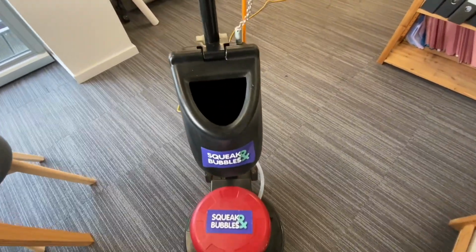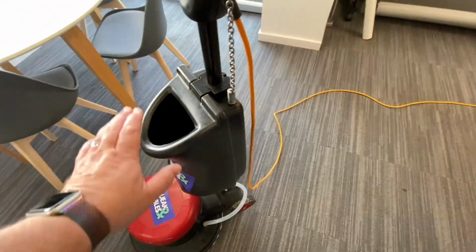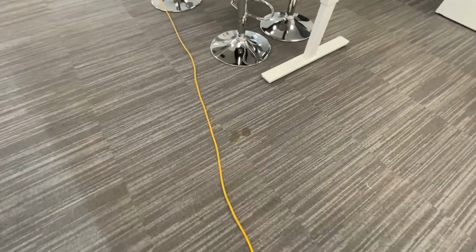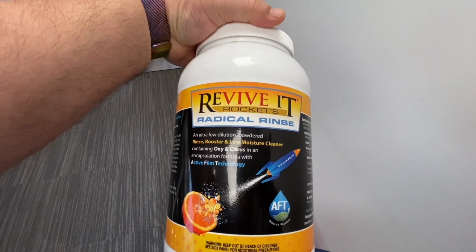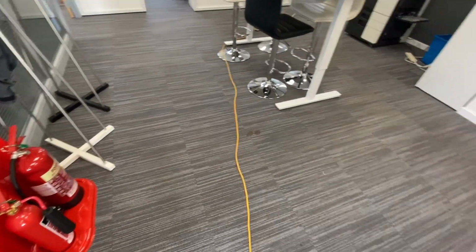We've got our faithful Viper machine that we will be using, 17 inch rotary with a zebra pad. So we've got all our heat, a couple of coffee stains, as you can see, some stains there. It's not drastic. On this particular job, we're going to be using Revive It, radical rinse. Very, very good, very economical. You can get it from Restimate up in Newcastle. We've been using it on quite a few jobs, commercial jobs, great on domestic as well too.